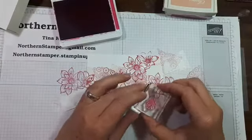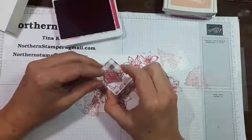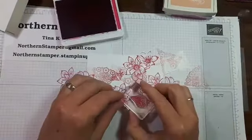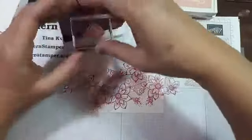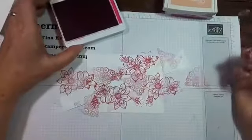Can I hide it over here? Can I do that? There we go. Or can I get that in here? So I'm just kind of going on top. Where else can I place one? Hide one in here. Okay. And one more for good luck. I'm kind of trying to tuck it in between the petals.